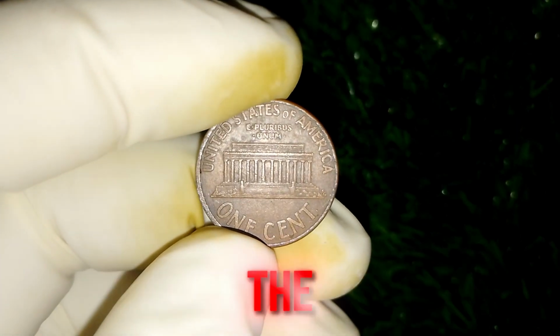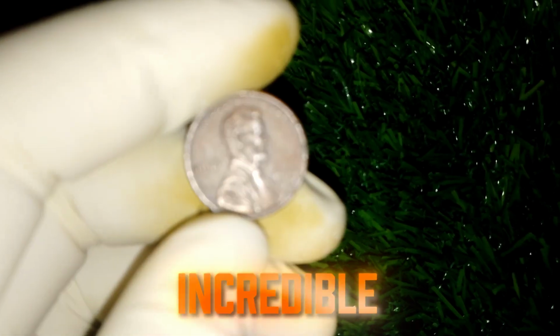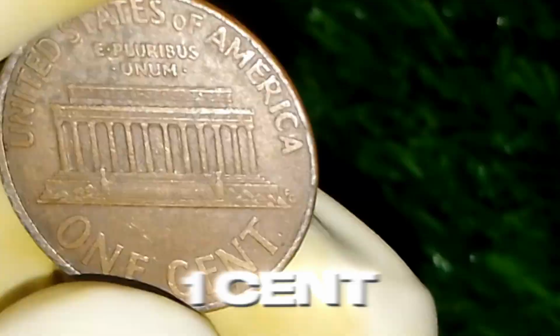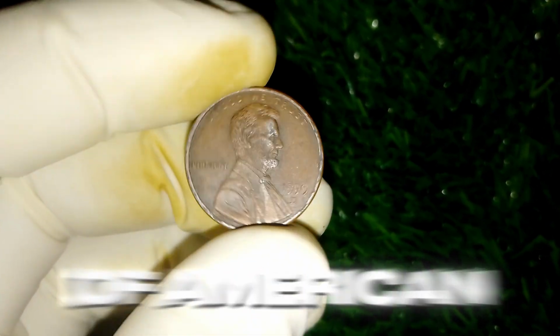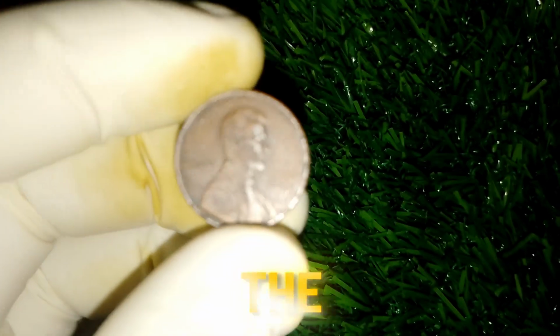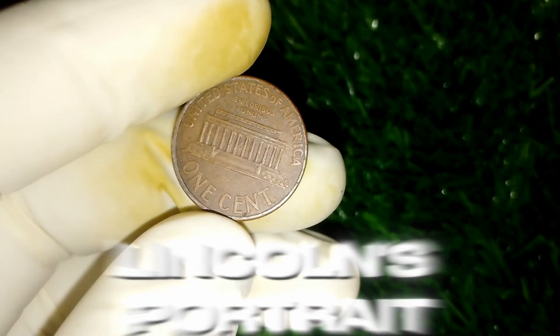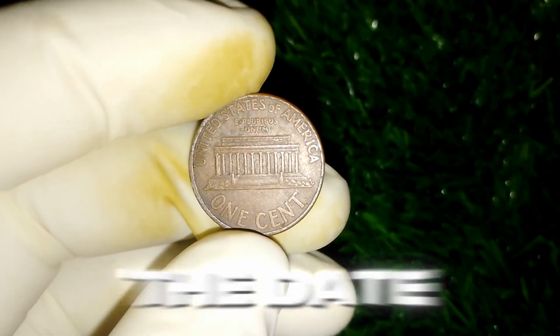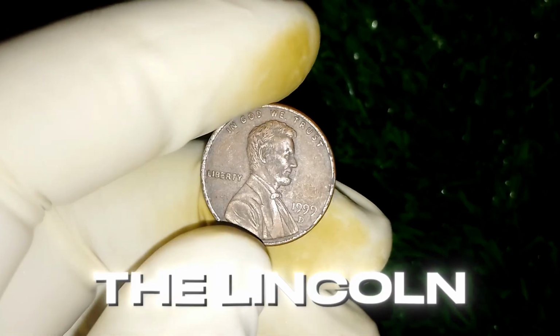mistakes, you realize the world of coin collecting is filled with incredible surprises. So let us begin by appreciating the 1999 D 1 cent coin in the context of American history, struck at the Denver Mint with the D mint mark under the year 1999 on the obverse side featuring Abraham Lincoln's portrait with the familiar inscriptions Liberty and In God We Trust along with the date, while the reverse displays the Lincoln Memorial.